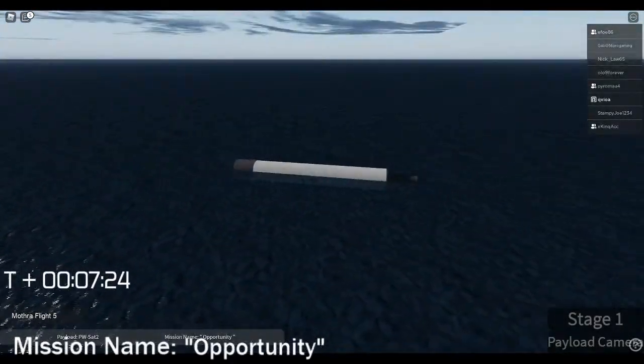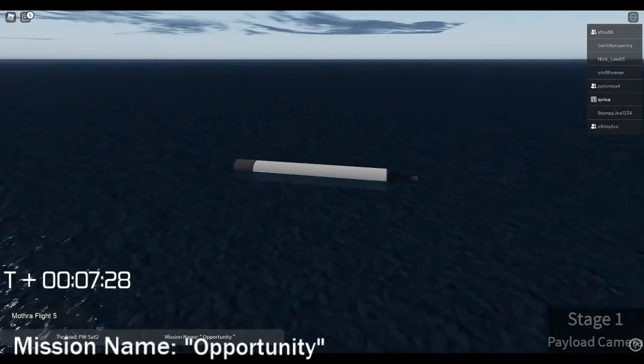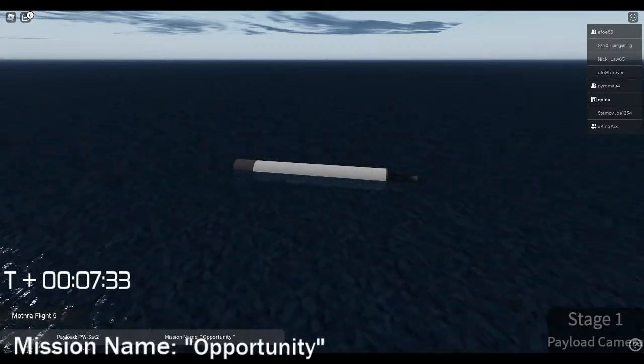And standing by for parachute cut. Parachute cut confirmed. You can see the booster drifting a little bit, of course. Well, maybe. It'll slow down soon, of course, though.